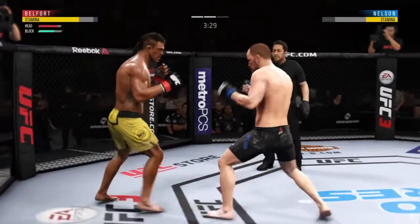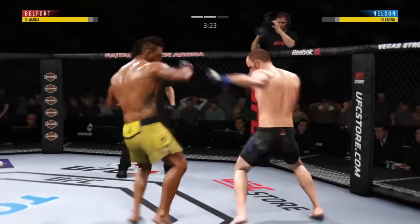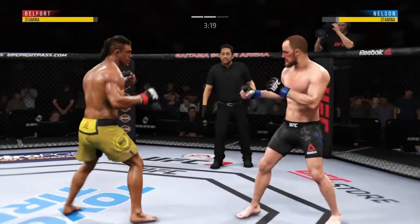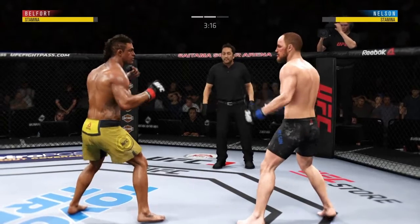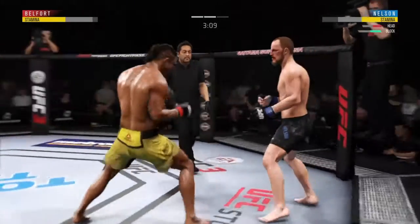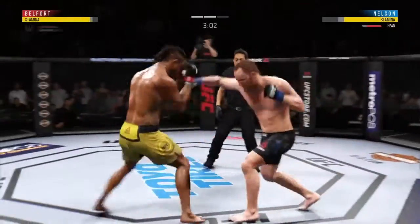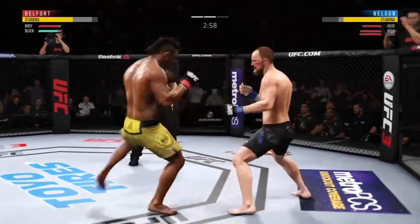Nice punch by Nelson. Beautiful timing on that leg kick. Nelson gets caught by that straight punch. That'll get his attention. Hand speed, man. Big punches.